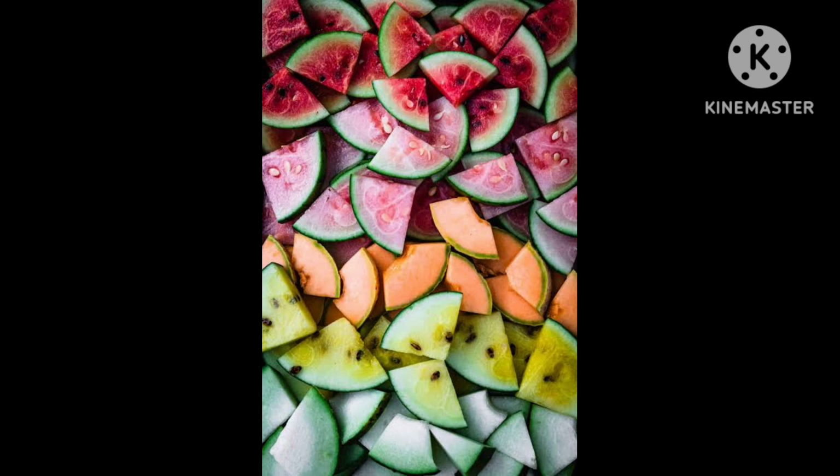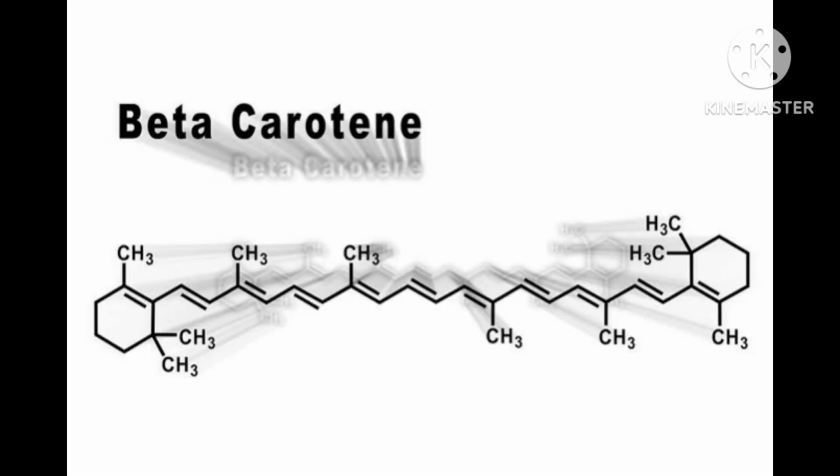Remaining light, that color you will absorb. I told you every wavelength has its own color. What they absorb, that color you will not see, because some light will be absorbed and some will come out. What is coming out, that color you will see. That is called complementary color. That is the meaning of lambda max, wavelength.